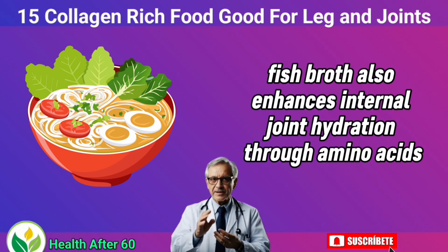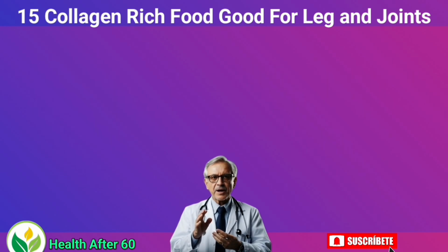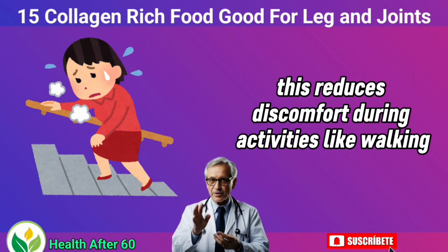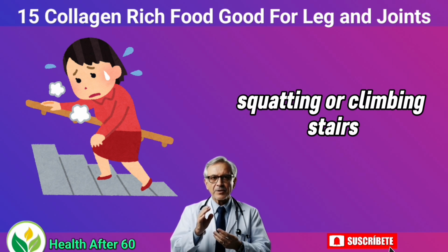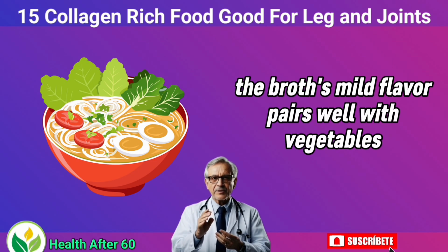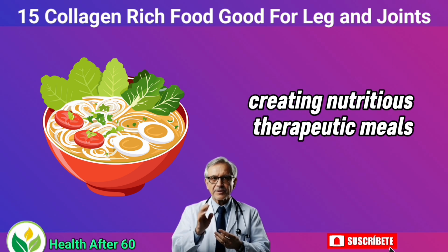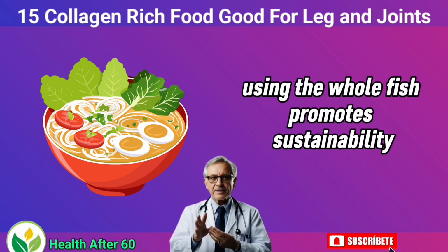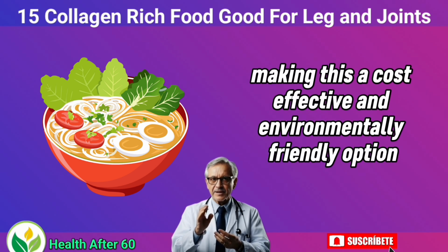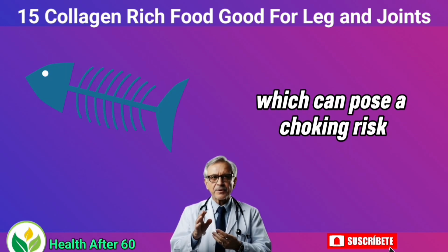Fish broth also enhances internal joint hydration through amino acids like glycine and proline, which promote natural joint lubrication. This reduces discomfort during activities like walking, squatting, or climbing stairs, offering a natural alternative to costly supplements. The broth's mild flavor pairs well with vegetables, roots, and natural seasonings, creating nutritious, therapeutic meals. Using the whole fish promotes sustainability, making this a cost-effective and environmentally friendly option. However, caution is advised to avoid swallowing bones, which can pose a choking risk.